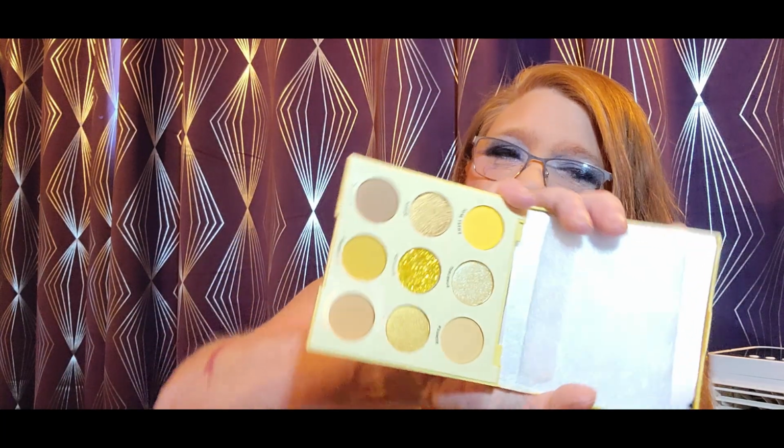Honey, I don't think I can wear this one either. I think it's yellows. I might try it first though, because you never know. Maybe as a... sure is pretty. It sure is pretty. I am gonna give this one a shot before I give it away.